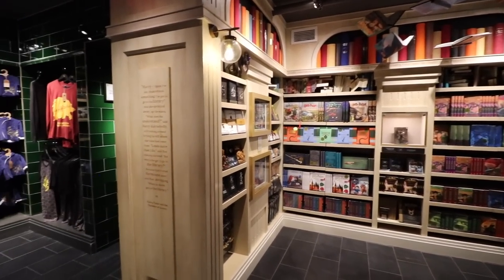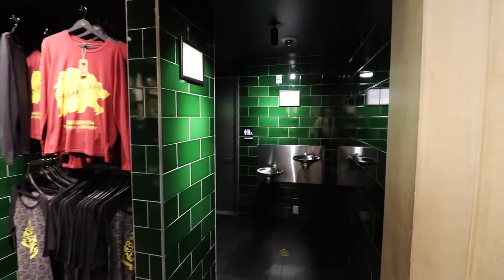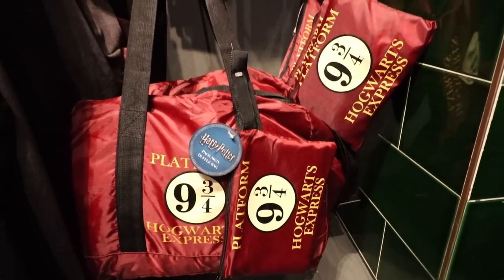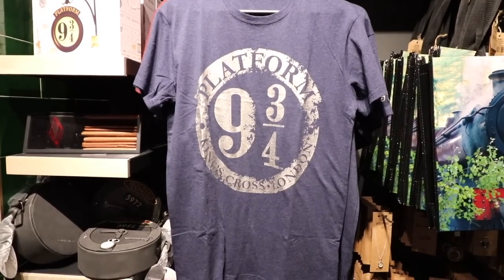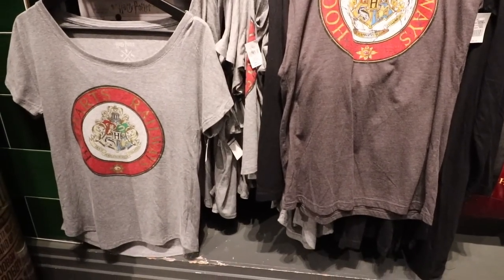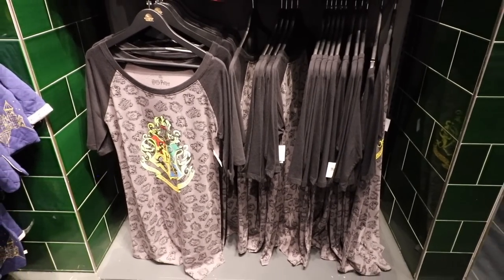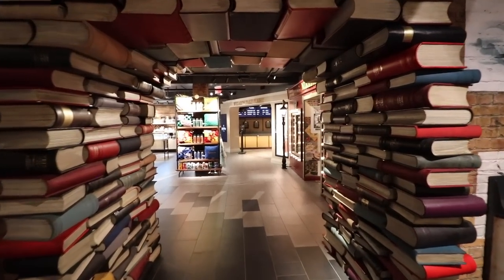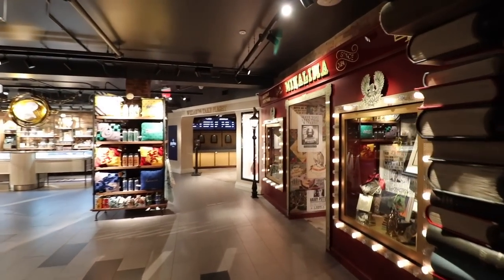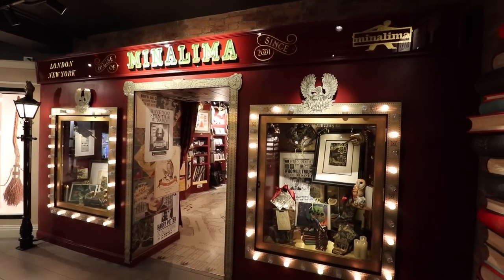Now, every witch or wizard has to go to the bathroom, so if you're looking for it, it is right by the book room. Here's some Platform 9 3/4 merchandise. Pajama sets for $50, $35 for this nightshirt, and through the book archway is the first and only House of MinaLima here in the United States.